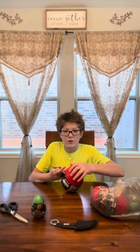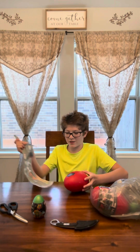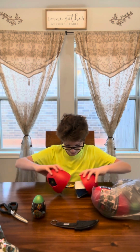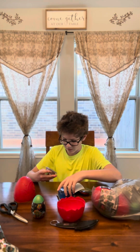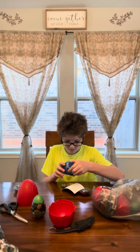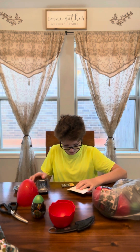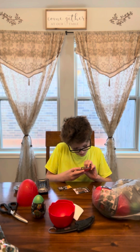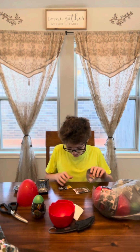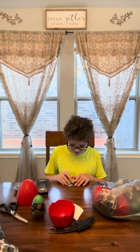I got fire. So, I wonder what this will be. I hope it's something rare, like the Indominus Rex or something. Okay. I got prehistoric sand. Got slime with a dinosaur in it. Changing slime, and okay, so it appears that I got a T-Rex.